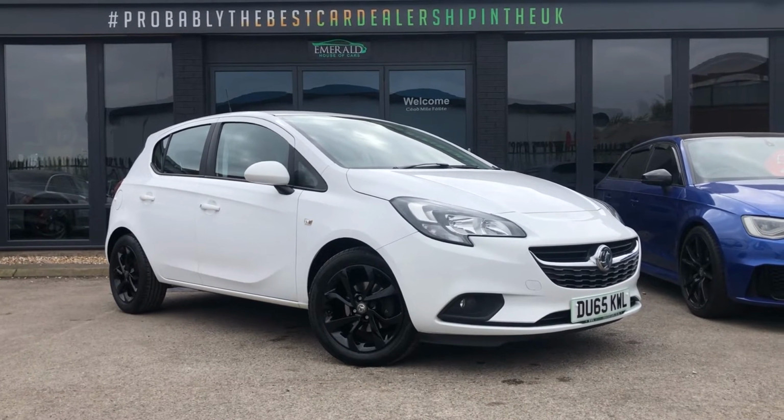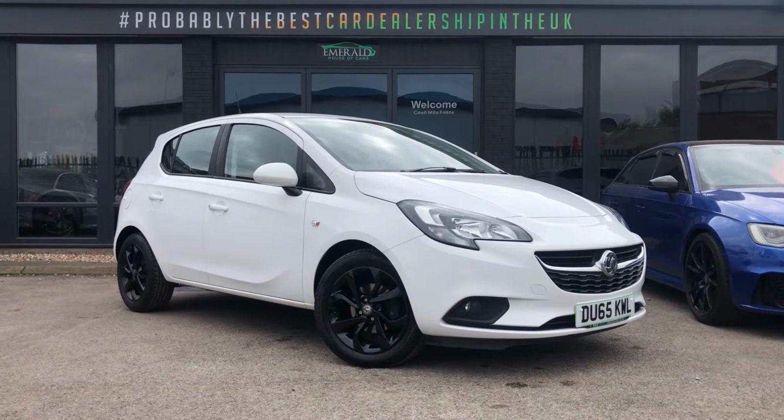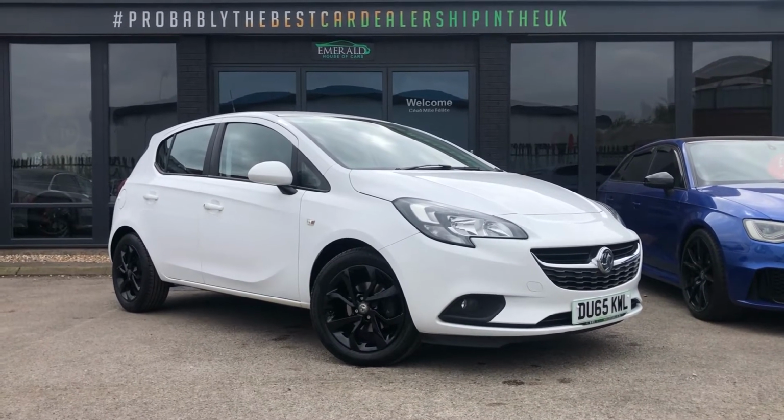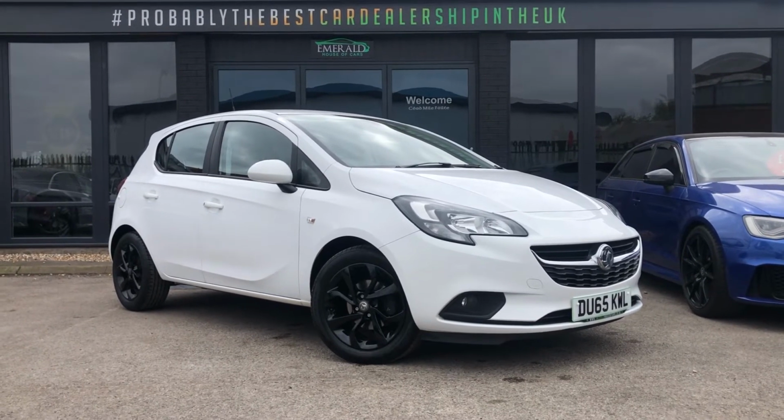Now, if you're looking to purchase this car using finance or you have a part exchange you want us to value, get in touch. We would love to hear from you and we'd be able to offer you a finance package from as little as 7.9% APR from one of our many market leading partners.